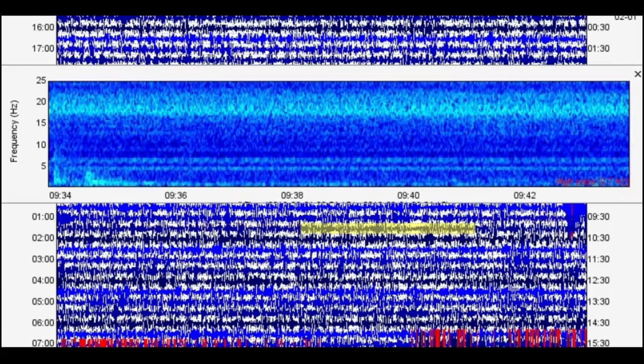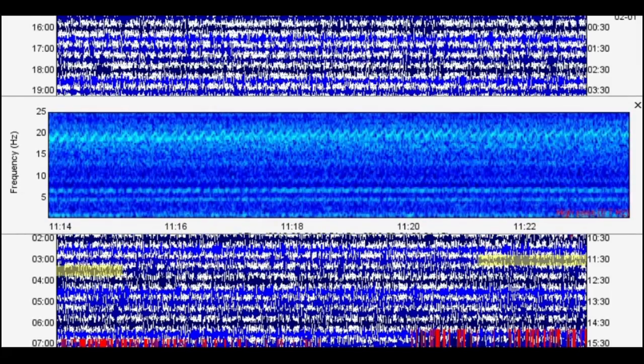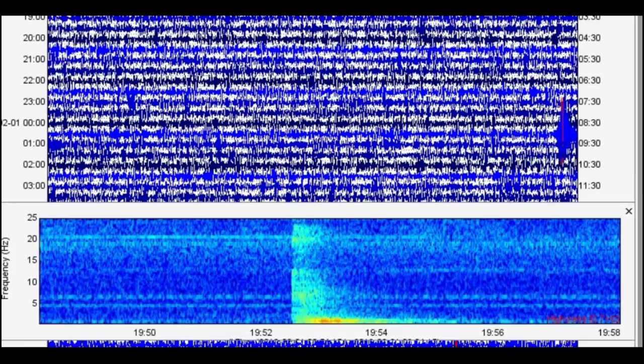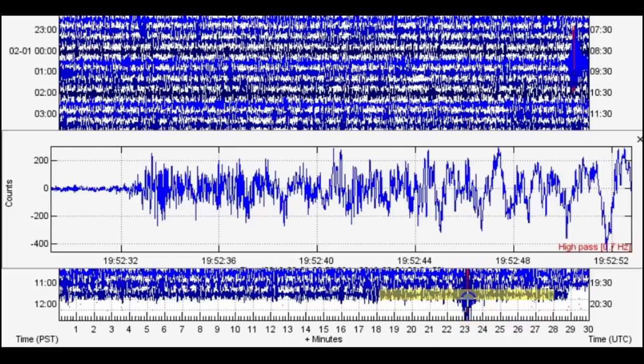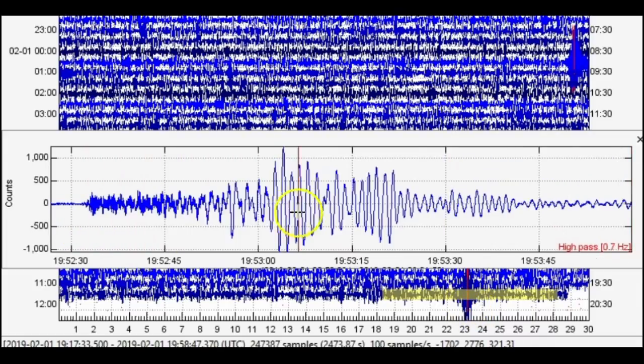Let's go forward. The most recent data streams, not seeing much. So it pretty much was just that one, except what do we have here? What is this right here? What the heck? Now I'm thinking this is some type of distant earthquake. I'm gonna look into this more because I don't have too much time right now.